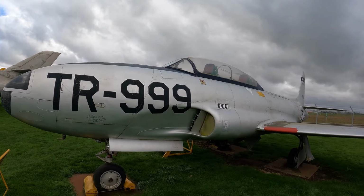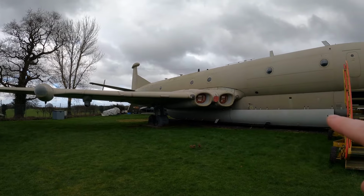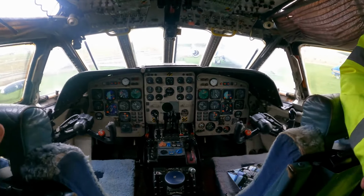All these planes, man, so cool. Get this close to under planes this side. Look, babe, we are about to get a tour of this. Watch your head, babe. Okay, now this is the one.